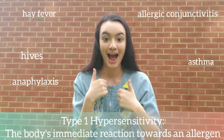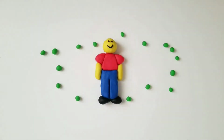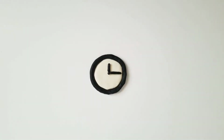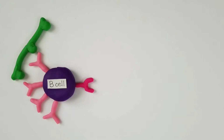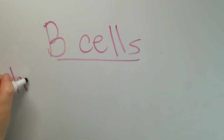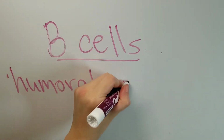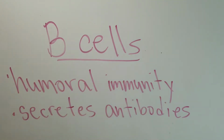Now that we know what type 1 hypersensitivity looks like, what actually happens at the molecular level? An allergen enters the body, and within minutes, the reaction begins. First, a B cell will recognize the allergen and stimulate T follicular helper cells. B cells are responsible for humoral immunity, or immunity in extracellular fluids. They are important for antibody secretions.